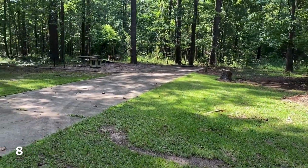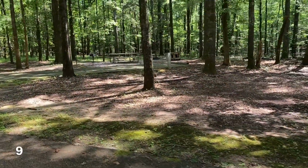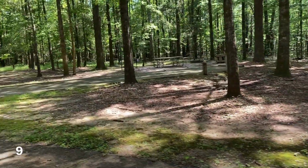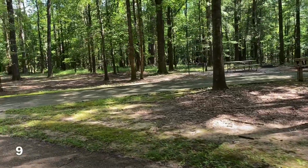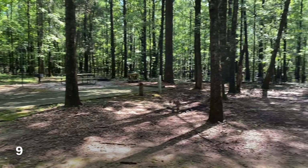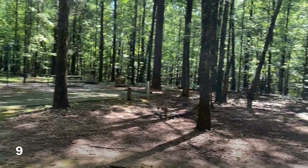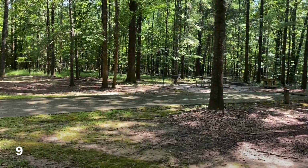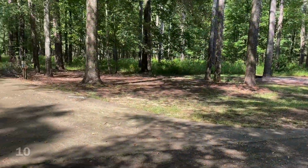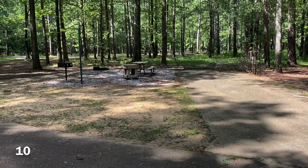And no neighbors out in front of you at all. And here we have number 9, a good ways around the bend here on the outside of the loop. It does have a nice little swamp there behind you. You can't really see it, but it is all water and swampy area, so it might be a little more mosquitoes for you here on number 9. Number 10 here on the inside of the loop is a little bit shorter site. No real close neighbors out in front.